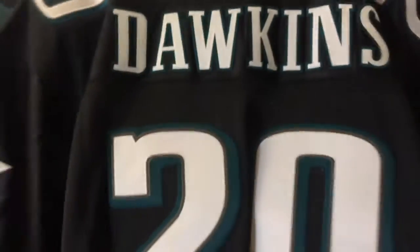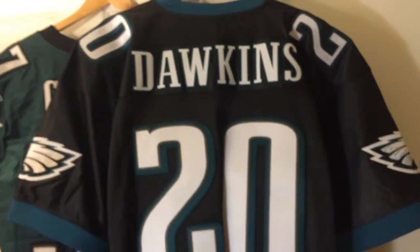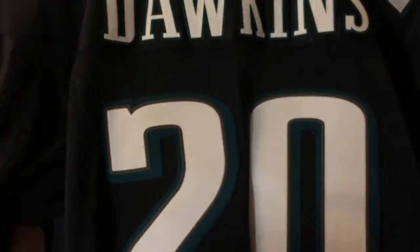I have the jersey from my all-time favorite player, Brian Dawkins, aka Weapon X. The man, the myth, the legend.